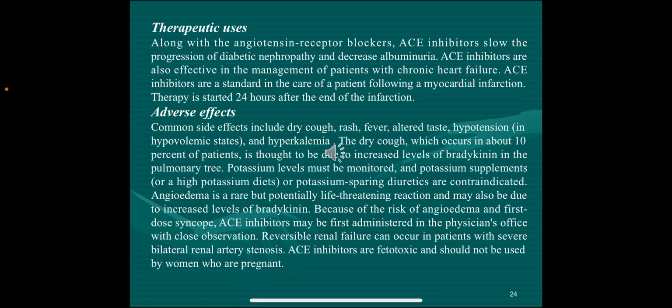Therapeutic uses. Along with the angiotensin receptor blockers, ACE inhibitors slow the progression of diabetic nephropathy and decrease albuminuria. ACE inhibitors are also effective in the management of patients with chronic heart failure. ACE inhibitors are a standard in the care of patients following myocardial infarction. Therapy is started 24 hours after the end of the infarction.